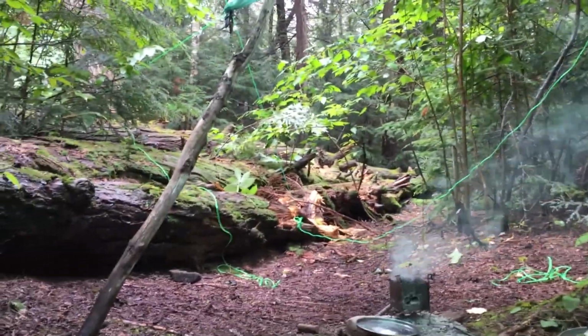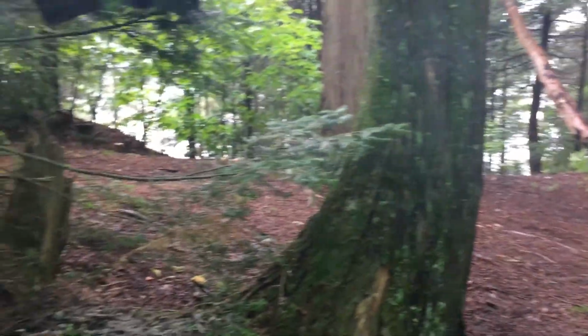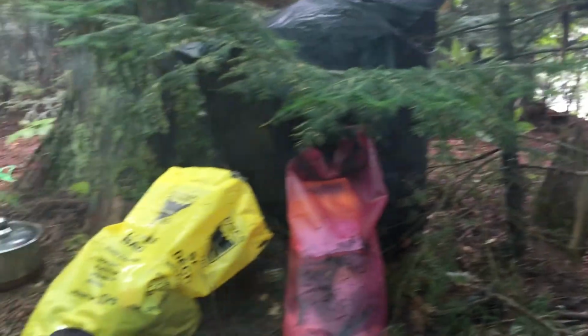And what else is there to show? Not much. We're in the middle of the woods. It's beautiful and desolate here.